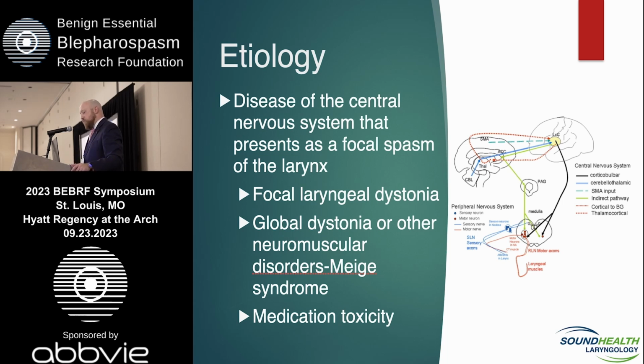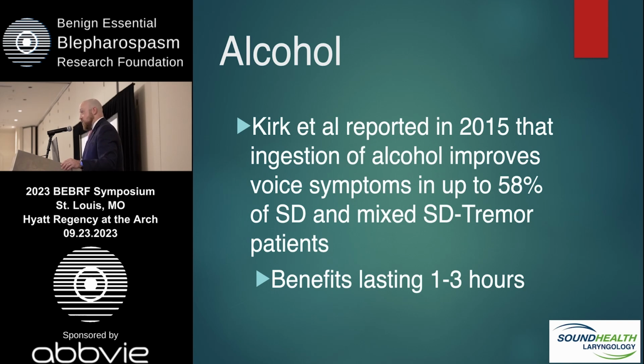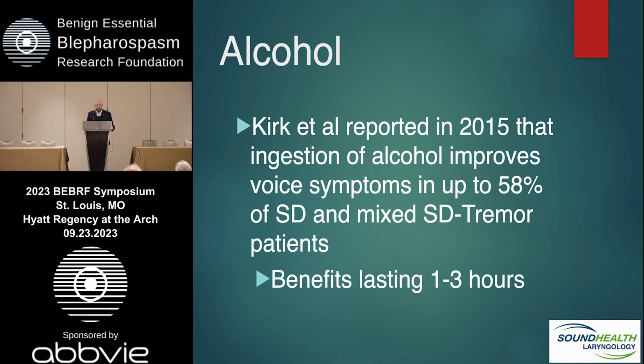In terms of typical characteristics, our patients tell us that symptoms are worse when they're speaking on the telephone, or during periods of stress when they're heightened. Symptoms can be improved in the morning, so the day will start off relatively well and then progressively worsen. They'll get a little better after ingesting alcohol. We don't generally recommend drinking all day long to negate the symptoms. That doesn't usually bode well for occupational purposes. But patients will say, when I'm in a social situation, my voice is tremendously better if I've got just a little something on board.